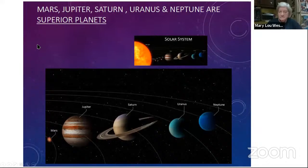Okay, now the outer planets, those are a little bit easier to view because they can be seen in the sky far away from the sun when it's nice and dark. And so you don't have to look at sunrise or sunset. That's when you have to look at Venus and Mercury because they're so close to the sun. You can only see them at sunrise and sunset. You'll never see Venus at midnight. These other planets are visible sometimes throughout the whole night, depending on where their position is.